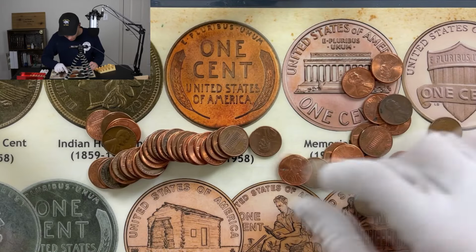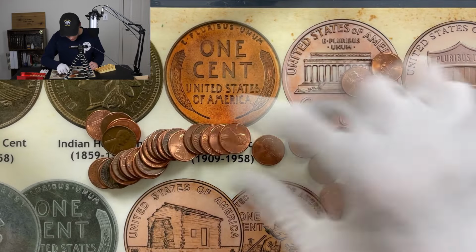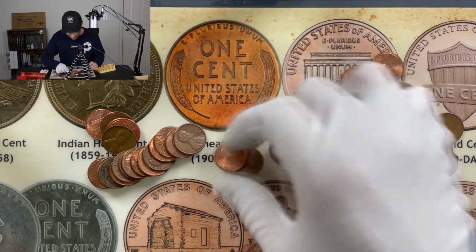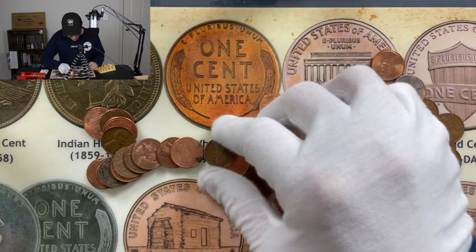I haven't seen anything old yet, although I haven't seen anything newer than 1999 either, so that's kind of interesting. I'll let you know if I do. I'm flipping everything here to see. 1999 again, right there. There's another 99. These may have been rolled during Y2K. Can you believe that, guys?